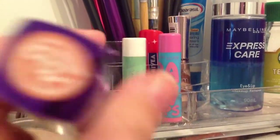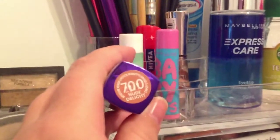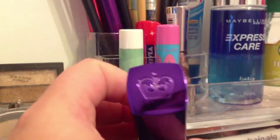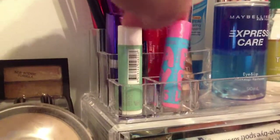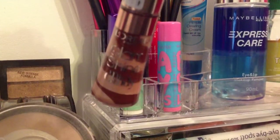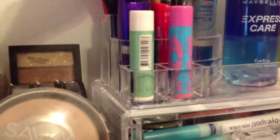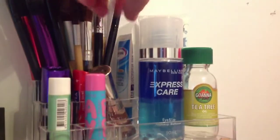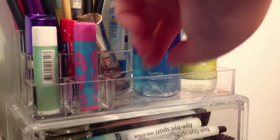What's this? I only bought this today. I haven't even opened it yet. Well, I have, but I haven't used it yet. And it's by Rimmel? I would show you, but it's hard to open. Berry Baby Lips. Nivea Strawberry Lip Balm. L'Oreal Glam Shine Miss Candy thing in the colour Color Fizz. I have my pimple cream, my Nivea Bye Bye Spot Cream, Maybelline Express On Lip Makeup Remover, Tea Tree Oil.